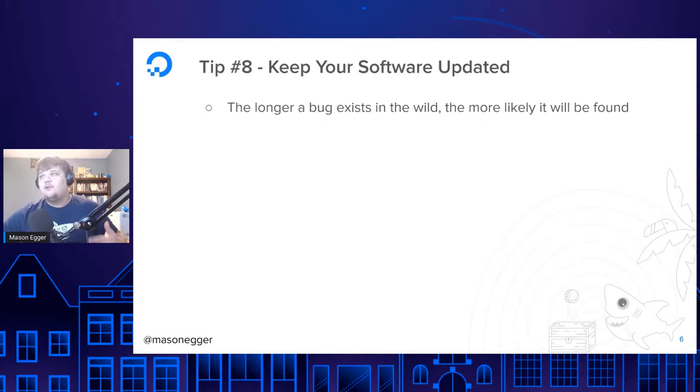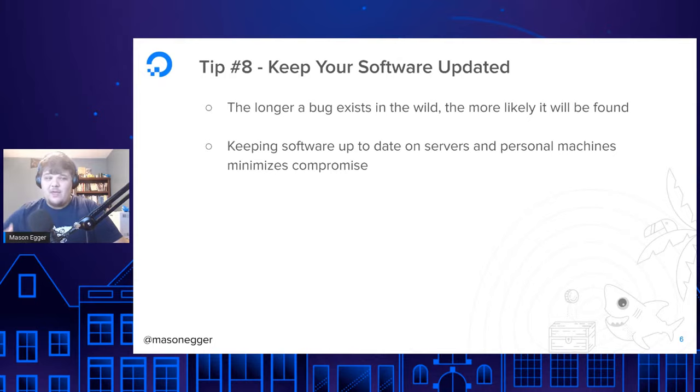If you're still using Python 2 because you can't move, I kind of get it. But any security vulnerabilities that come out in Python 2, I don't believe they're going to be updated. And this happens with a lot of software. So you need to keep your software up to date. The more up to date the software is, the less time hackers have had to spend figuring it out, so it's less likely they'll find bugs. You just want to always be up to date with the latest versions.